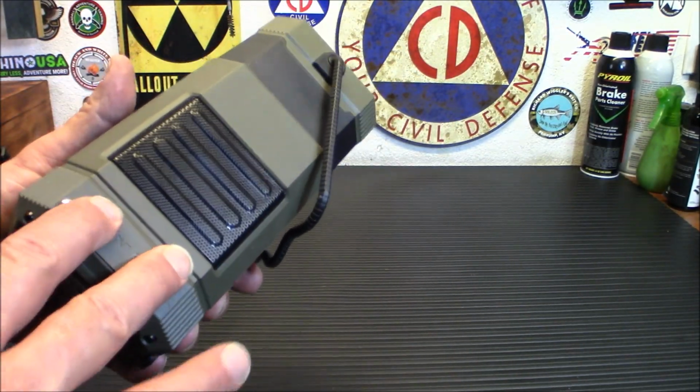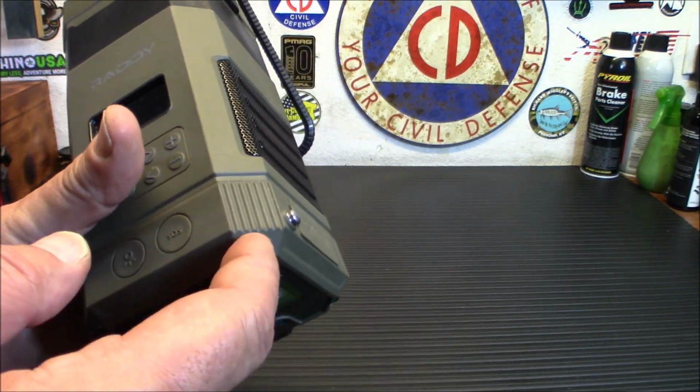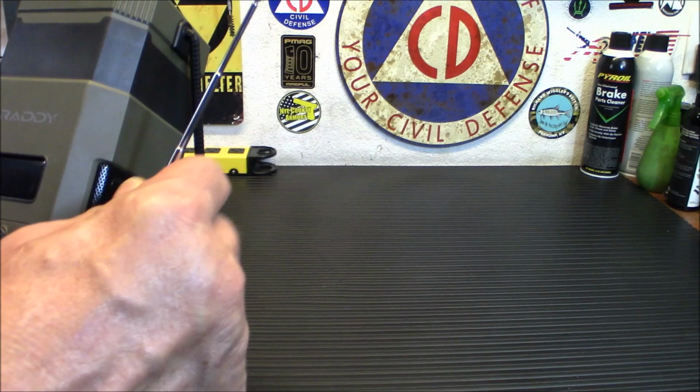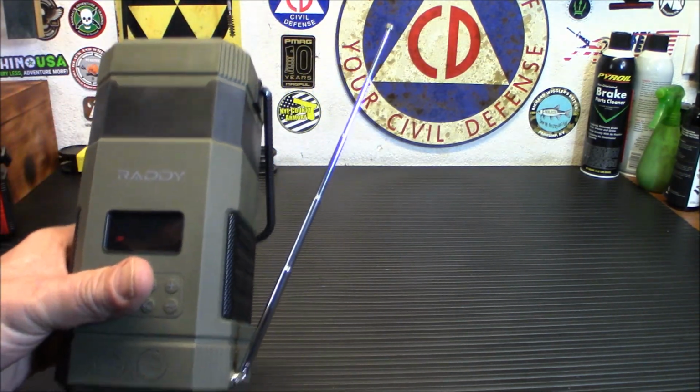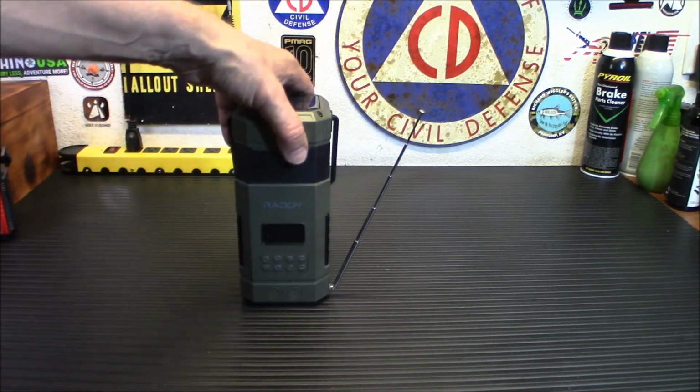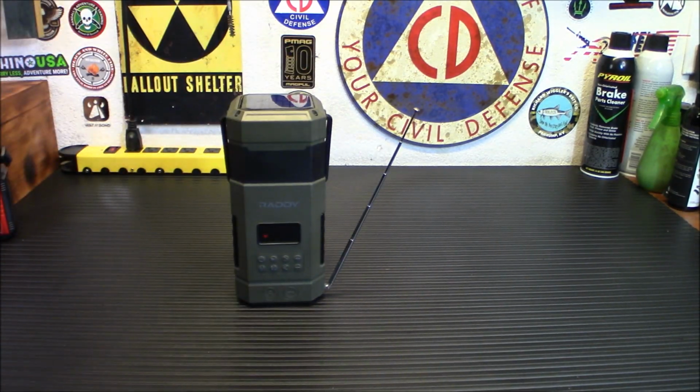Over here on the corner, it took me a while to find this, is your antenna. We're going to pull that out, and I'm going to show you, because the first time I looked at this thing, I was like, what the heck? How does that work? But it does come right out on the side. So you have that nice little antenna coming off on the side, or you can put it sideways or straight up. What we're going to try first is the AM on this.